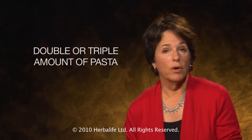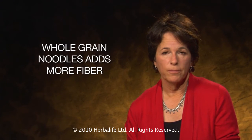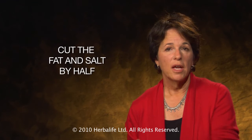So here's what I used to do. Since there's always so much more sauce than you need, I would double or even triple the amount of pasta, and I'd use whole grain noodles to add more fiber. Then, just before the noodles were done, I'd toss in some frozen loose leaf spinach, drain the whole thing, stir in the cheese sauce, and then add a can of low-sodium stewed tomatoes. With these few small changes, I was able to cut the fat and salt by half and at the same time add a serving of vegetables all in one dish, and my kids loved it.